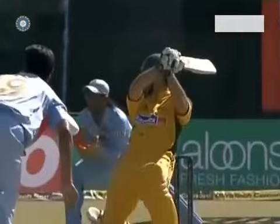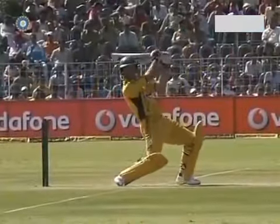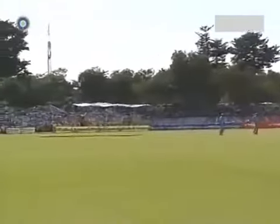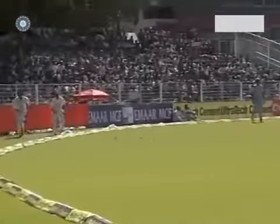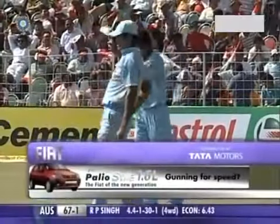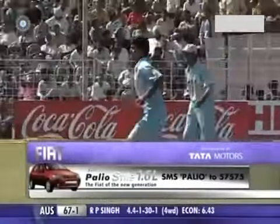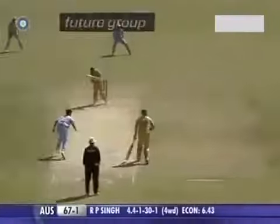Again, the width, but maybe it's the pressure that the batsmen are putting, I don't know, but certainly the variable bounce is suddenly... So sector 16 in Chandigarh, first game for 14 years of international cricket.